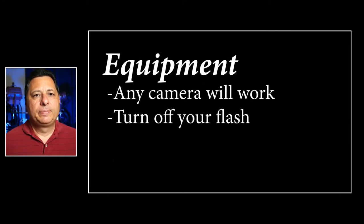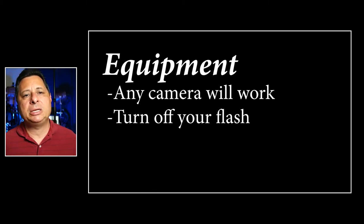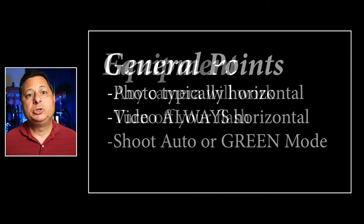Now to the photos. Camera. Doesn't really matter what you have, a DSLR, a point and shoot, a cell phone, whatever you have will work fine. Big thing, turn off the flash during the event. Maybe you'll use it afterwards for the stage shots. Maybe you'll use it a little bit before for some candid shots. My recommendation, candid, turn it off if you can. Event, absolutely turn it off. And if you can avoid it for the posed, do so.